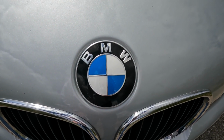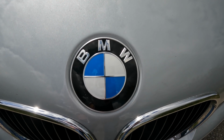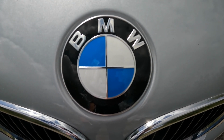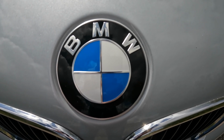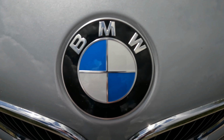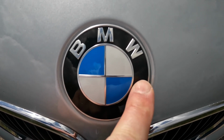The old one was flaky and nasty. I did toy around with a cheap one from eBay. It was absolute rubbish, so I had to bite the bullet and buy this one from BMW, £47.96, including the 2 little clips that live behind.